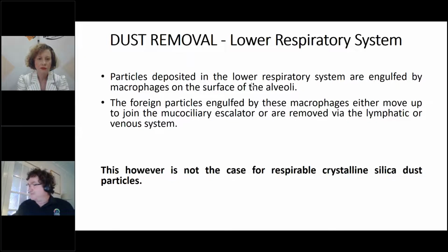So what happens from there is it can either be digested by those macrophages and then removed by the lymphatic system or the venous system, or potentially you might be able to cough it up if there's enough irritation and enough of it to cause some mucus that can be coughed up into that upper airway, and then you can cough it out.